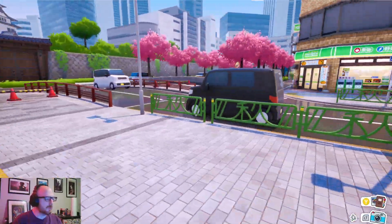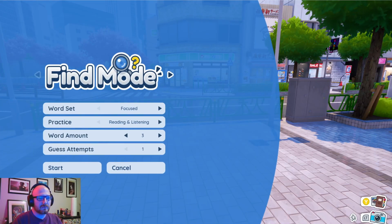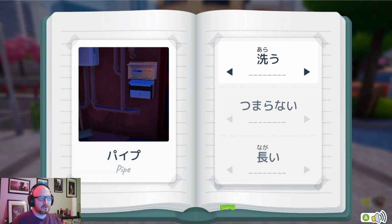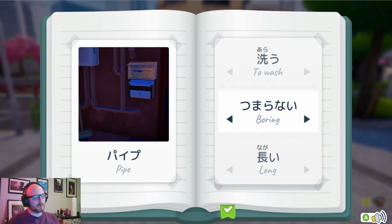You know what? For fun, let's see. Not that. How do I do the quiz again? Fine mode? Oh, no. Not fine mode. Quiz mode. Quiz mode focused. Random. Okay. 10. Okay. Pipe. And then we have arao, tsumaranai, and nagai. So we go in here and say nagai is long, and to wash, and boring. I guess a pipe is boring. Sure.